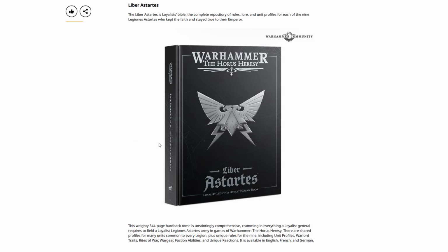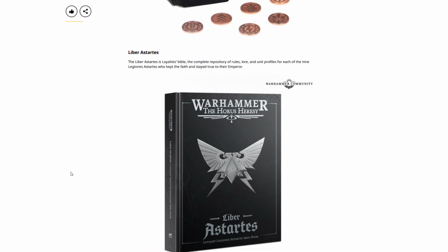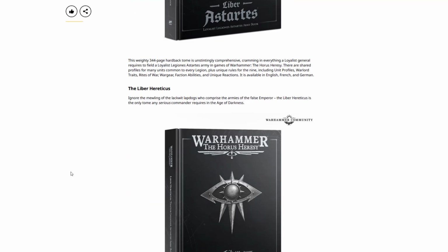This looks like a pretty chunky book. It says 344 pages. So that's really nice. I do like that. And just from a collection point, even if you're not going to play the game regularly, this is kind of nice just as a book on its own.